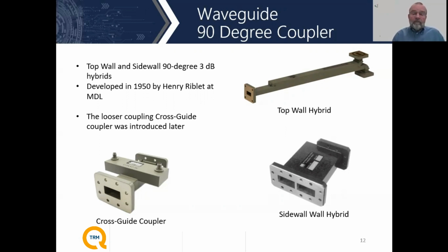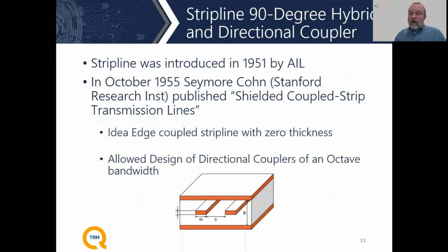Now, earlier you talked about strip line and directional couplers. Can you share a few more of those details? Sure. Strip line came out in the early 1950s, like I mentioned here. It was initially introduced in 1951 as just a transmission medium.